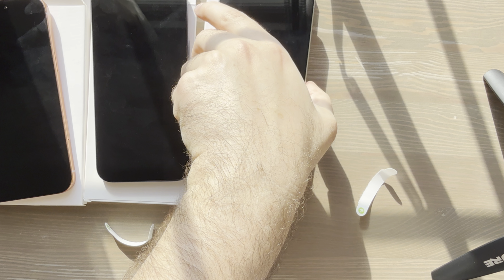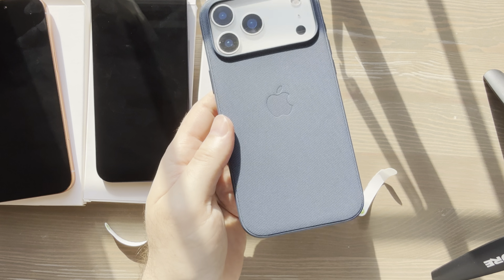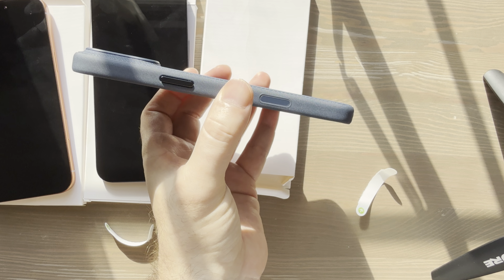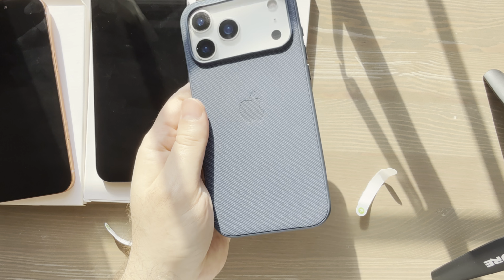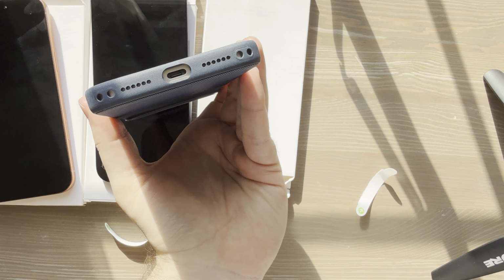All right, we'll check it out with the white now, and we'll finish it off, the grand finale, with the orange. Here's how it looks, the silver/white iPhone 17 Pro Max with the blue TechWoven case. Can't really go wrong with that, can you? Really nice combination here. Of course, you'll be able to use any color case with the white phone. Quick look at the bottom here.